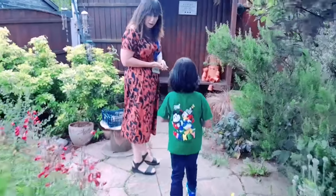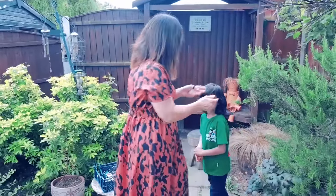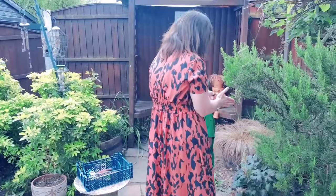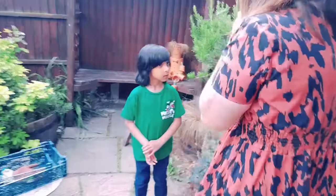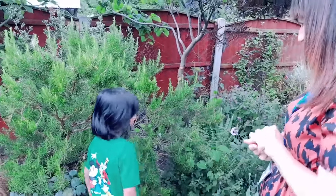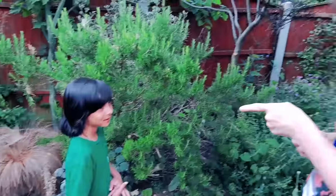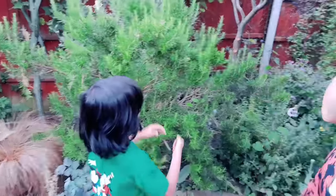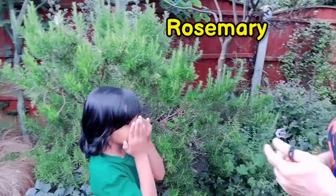So what I usually do, we're going to rub a plant. Okay, so what I want you to do is put your hands and rub this plant and tell me what it smells like. Nice. What do you think it might be? It's a herb. Yeah. So what we do is we put it on our potato, so it's called rosemary. So rub the plant. Use one of your senses. That's it, and you like it, right?